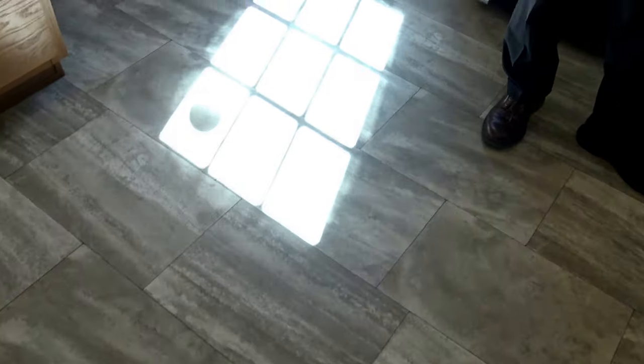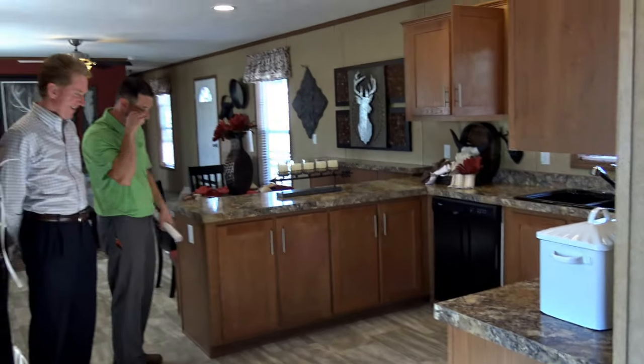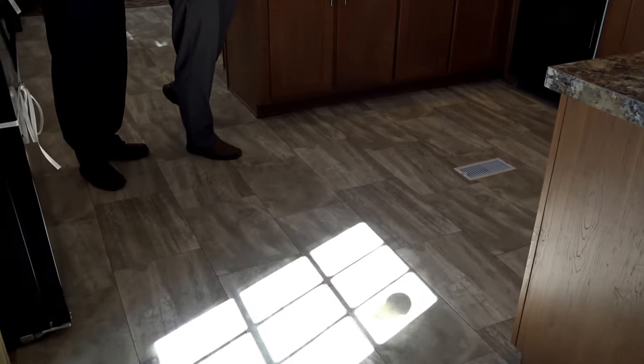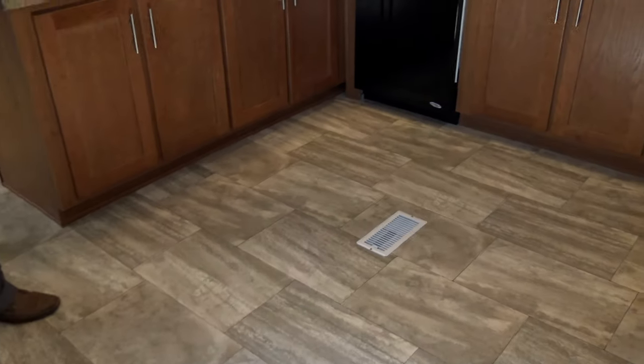And the floor, is this a tile floor? Wow, it's beautiful. This is linoleum. Looks like it's tile. Yep, and they've gotten so good with these patterns that you can look at how they stagger their joints. It makes it look like a professional tile layer came in and did this.